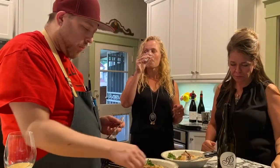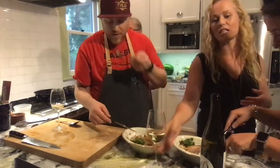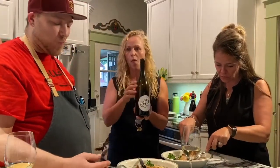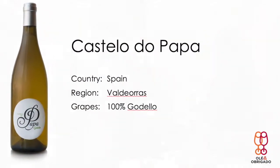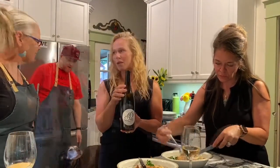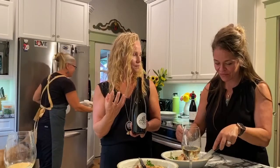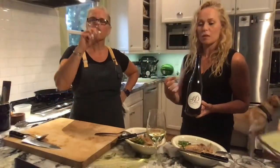So, Jen, tell us about the wine while I'm getting ready. Of course. Our next wine, very much in keeping with the theme of Camino de Santiago, is Castello del Papa, Papa Godello. Papa is in reference to the Pope, because we're on a pilgrimage to see a very holy place. Castello del Papa is the house of the Pope, but we call it Papa Godello. It's a grape that's really known for its texture. I love talking about Godello in comparison to an unoaked Chardonnay, because it's got that weight and it fills up your mouth and really stands up to big flavors.